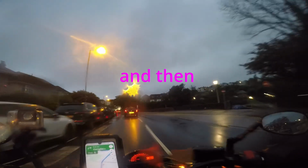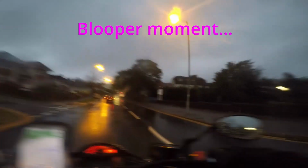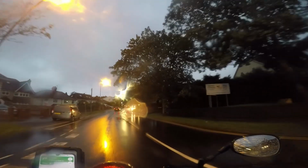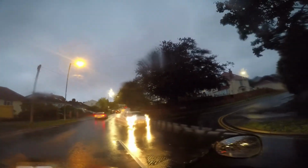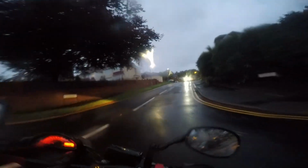Turn before the tree, Jane, turn before the tree. I keep going past it and missing the turning. Okay, there's a car coming. Okie dokie, mate, take it easy. I've done it, haven't I? I've missed the turning. That's not the tree, Jane. Oh my god.